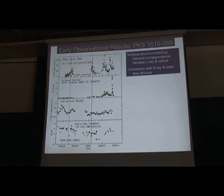Then in the springtime, you get another one of these. You have a nice gamma ray peak. It's essentially the same time as an optical peak. The X-rays went up, but they're still, you know, just oscillating around a really low level. Next one here, there's an optical peak. Really not much going on in the gamma ray, but maybe a little bit earlier in the gamma ray, while the millimeter is going up.